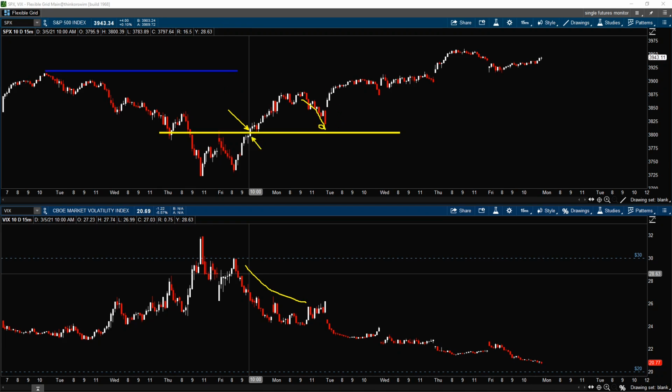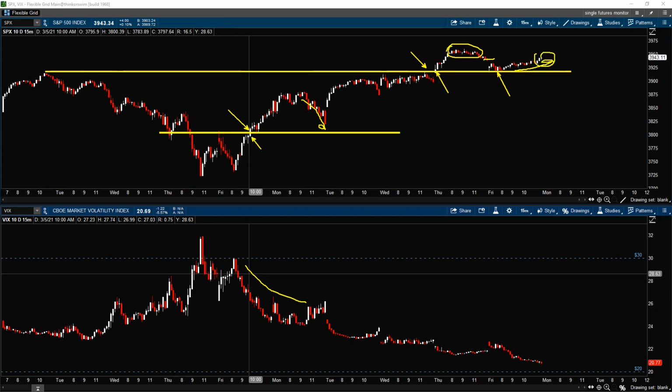Then it proceeded up to this high here and encountered some resistance until last Thursday, when it broke through and put in a new all-time high and closed with a new closing high. Then on Friday it came back and backtested this breakout level and then proceeded back up and put in a new closing high on Friday. Now, before we analyze the S&P 500 in more detail, let's look at the sentiment and the internals.